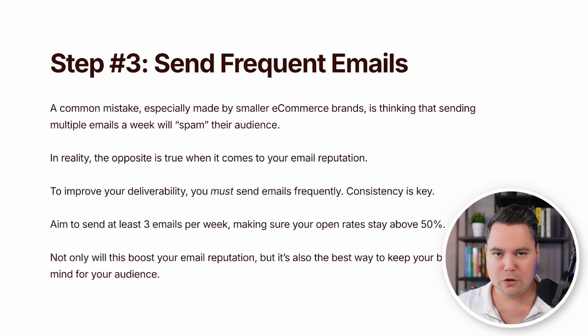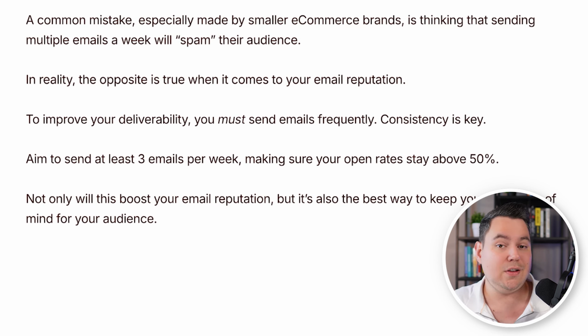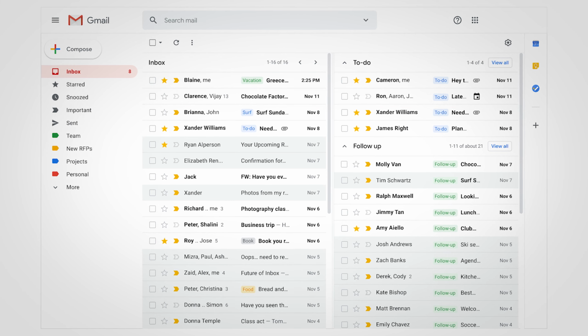Consistency is key. So you want to aim to send at least 3 campaigns per week, making sure that your open rates stay above that 50% level. Not only will this boost your email reputation, but it's also the best way to keep your brand top of mind for your audience. Because in a sea of incoming emails, you need frequent touch points to stand out from the crowd and from your competitors.